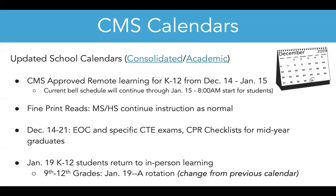The slide that you see now is our CMS calendars. It is important to know that our Board of Education this past Tuesday did approve remote learning for students in kindergarten through 12th grade from December 14th, which is this upcoming Monday, all the way through January the 15th. Here at the high school level, we know that starting January the 5th, we were planning on returning back to school. But because that change has happened, high school students will not return back to school on January the 5th as planned. In fact, we will continue our current bell schedule, which has first block starting at 8 o'clock through our remote learning, which ends on January the 15th.